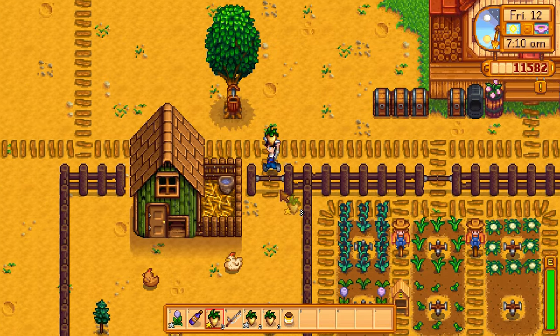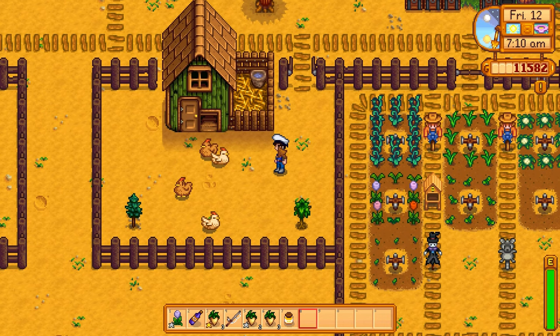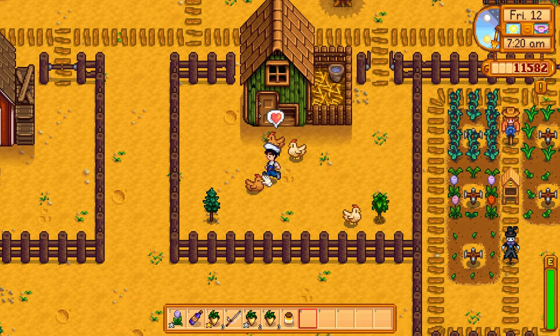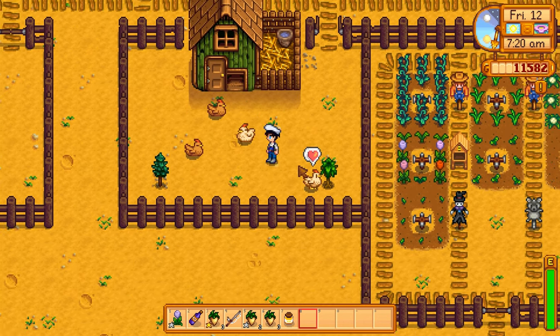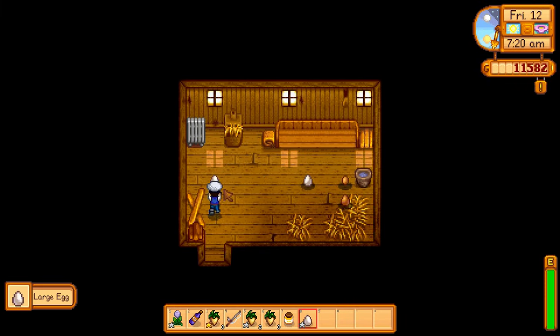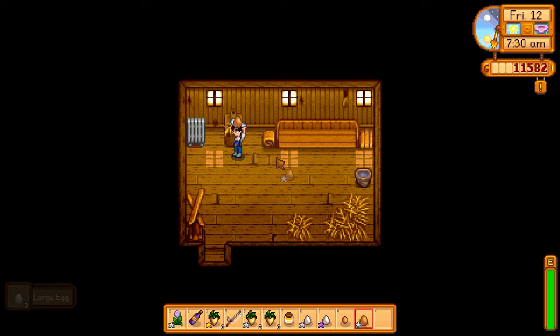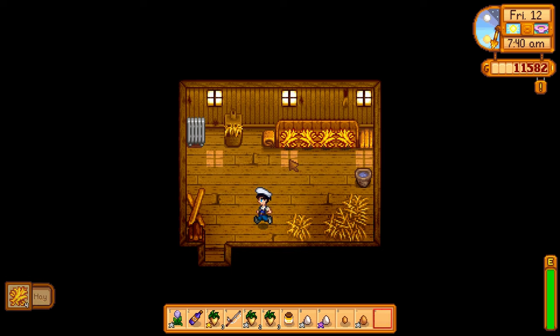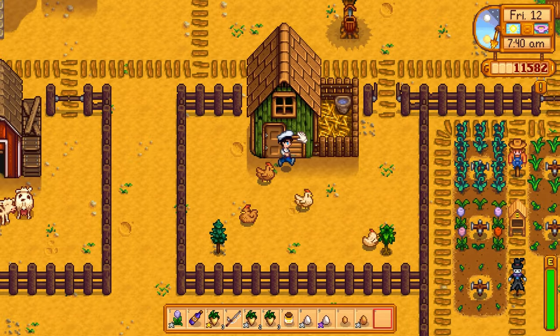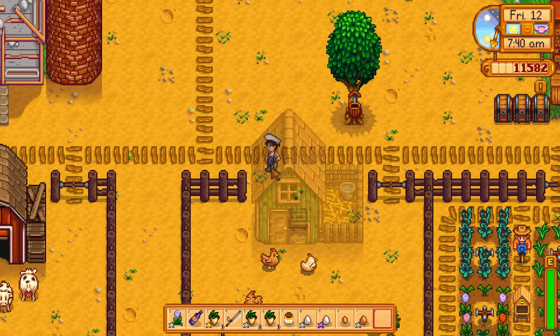Alright, so let's go ahead and tend to our chickens. Just trying to get some room in my inventory. We should really buy a little bit more expansion to our slots. Alright, so we'll grab that. Grab that. Grab that. Grab that. And we just have barely enough room for filling these up. Okay, perfect. Make sure that's open so they can actually go in if they want to. I left the gate open by accident.